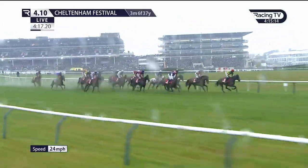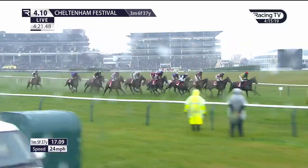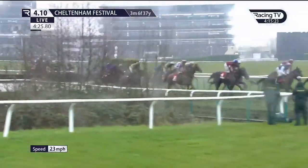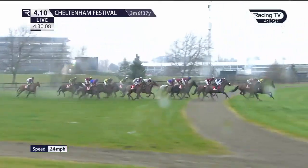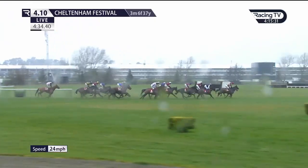Midnight Maestro races next, and is followed further back in the field by Prong Guard to Step Back, and then Tute Permi. And then in behind Tute Permi, Poker Party continues towards the rear of the field, and Plan of Attack in the dark blue and green continues to be held up. Going on to the bank, fence 18 is up next.